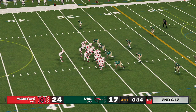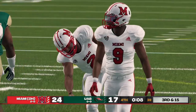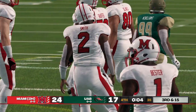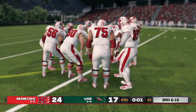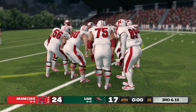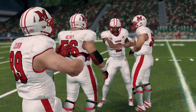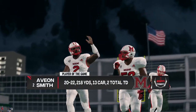And this should be a kneel down as they just try to kill the clock. Takes a knee. That's the end of the ball game, and our final score in this one, 24-17, RedHawks.